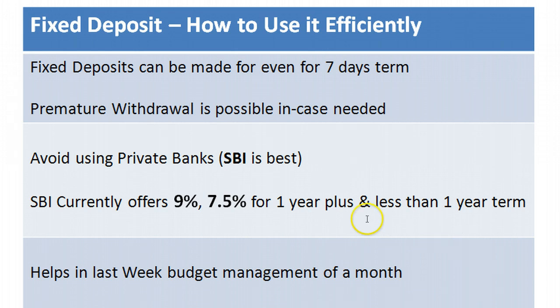And the next tip is to avoid using private banks if you're planning on doing fixed deposits. SBI is the best. SBI also has internet banking and online banking. So today, when everybody has online banking, there's no reason for you to go to private banks. So stick to SBI, and let me tell you why.